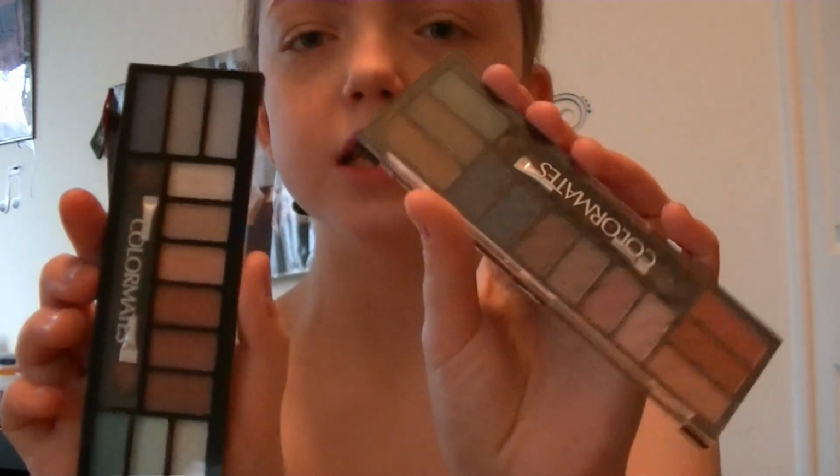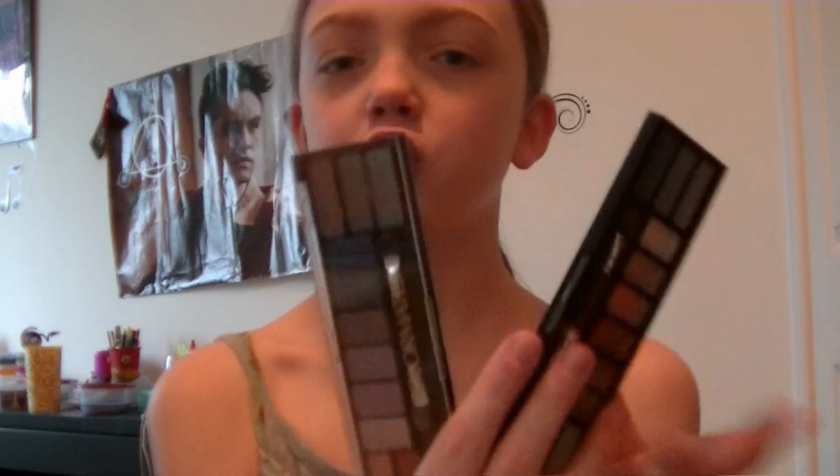Okay, so this is one of my eyeshadows, just a 4-pack. Then I have 2 of these. Yeah, so these 2, I actually don't know where my mom got them. I honestly don't know. I think it was Dollar Tree. I'm not sure. But all that for $1.